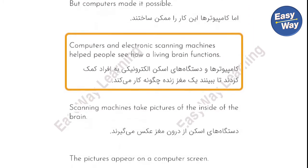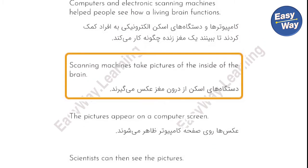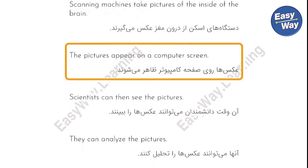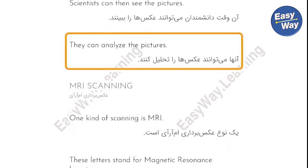Computers and electronic scanning machines helped people see how a living brain functions. Scanning machines take pictures of the inside of the brain. The pictures appear on a computer screen. Scientists can then see the pictures. They can analyze the pictures.